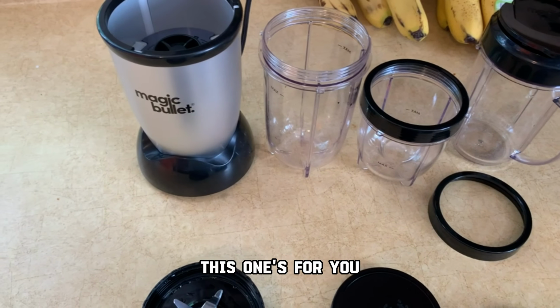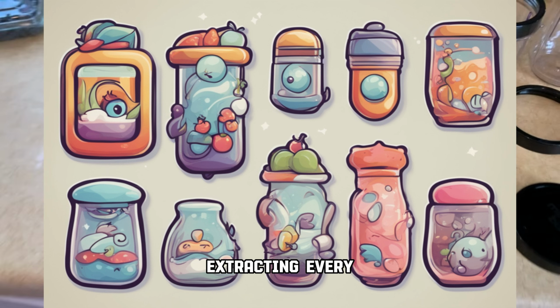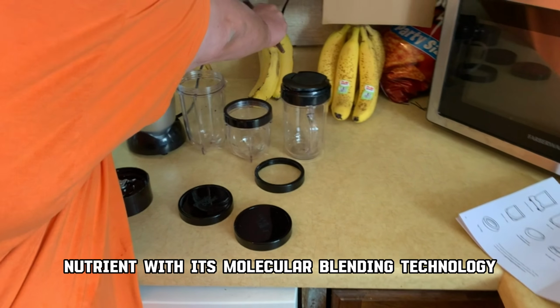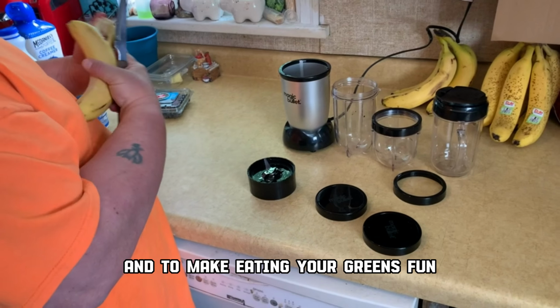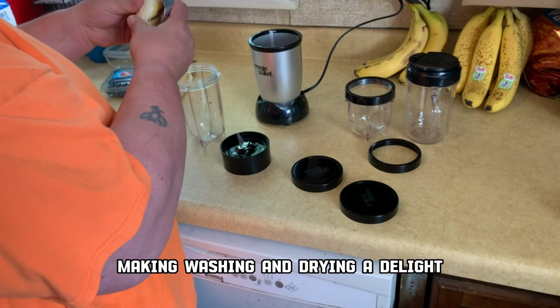Health-conscious folks, this one's for you. The NutriBlend Pro takes smoothies to the next level, extracting every nutrient with its molecular blending technology. And to make eating your greens fun, we have the VeggieSpin Salad Spinner, making washing and drying a delight.